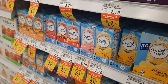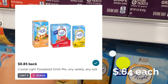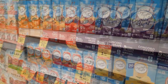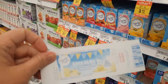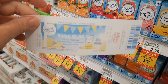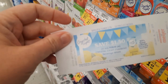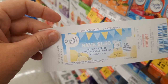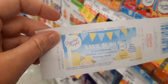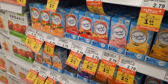Alright, this deal is still available this week. So these are $2.79. They are on buy 5 for $1.49 and 50 cents back from Ibotta, which is a really great deal. I also wanted to point out that the last time I came to Meijer and bought these last week, I did get $1.50 off 4. Now I have a couple of other ones from Kroger that are like $1.25 off 2 and stuff, but since this is Meijer, I'm going to use this one here so it's easy to use. But an extra little bit of savings there, so I'm going to make sure I grab 4 of these.